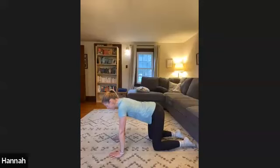And exhale. Contract and hold for 1, 2, 3, 4. Inhale to relax. Let that elevator lower down and exhale. Pick it up for 1, 2, 3, and 4. Inhale, relax.